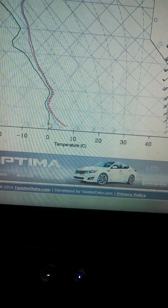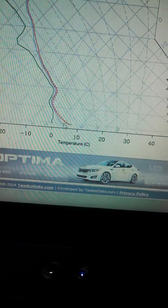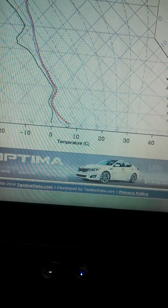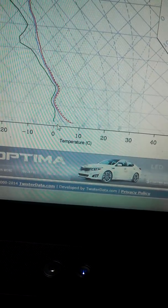You can see right here, see those lines and those numbers? These are the temperatures. Ideally, you want the red line to stop right before the 0 degrees Celsius line, to the left of it. Instead, it goes to the right, pretty far to the right too. So what you have here is rain falling, or maybe rain mixing with sleet. So that's the deal.